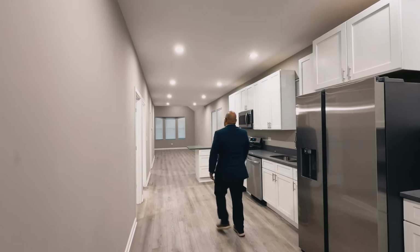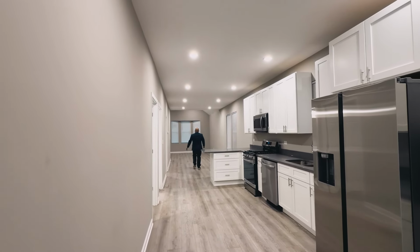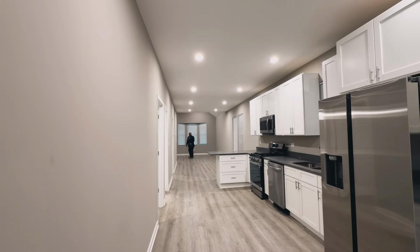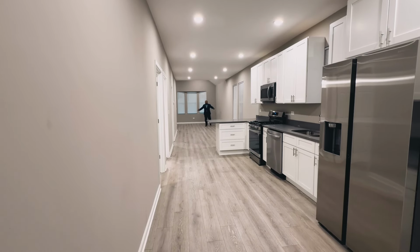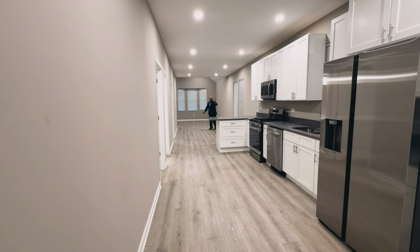I'm going to walk all the way over here, and I'm going to tell you what I'm passing as I'm coming through this very long stretch of house. So we came in through there, okay? Right when you come in, this is your living room, dining room area. So living room, dining room area, okay?